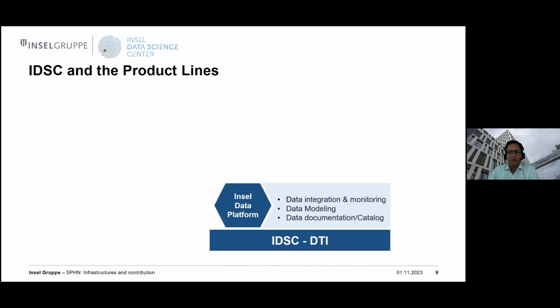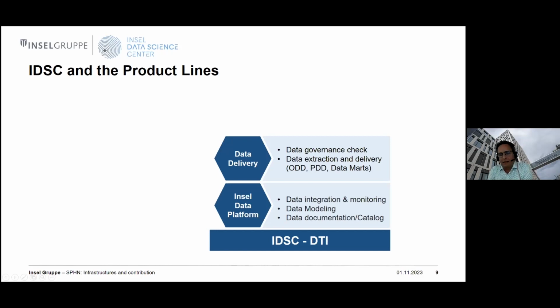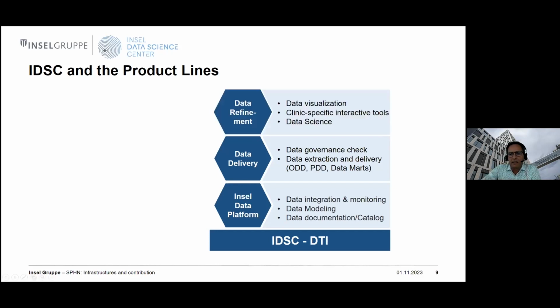But of course, you need to know what data you get and what it means. So that's basically the data in part. Then in the data out part, when we talk about data delivery in general, we have a process that must go through data governance and be approved, of course. And then we have the data extractions once it's approved, to hand it out. And I will get to this on the next slide a bit more in detail.